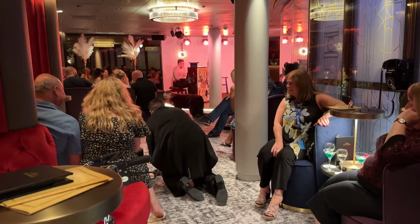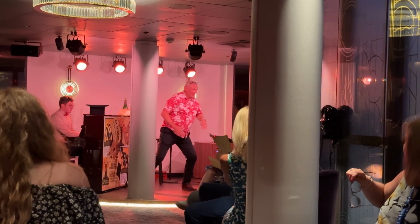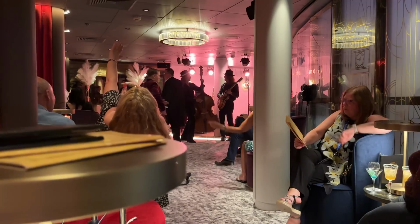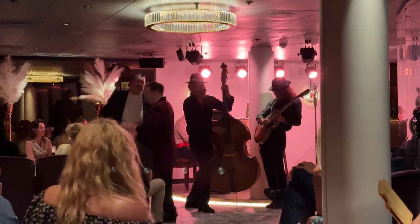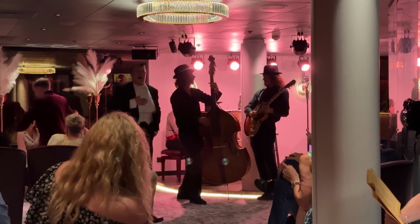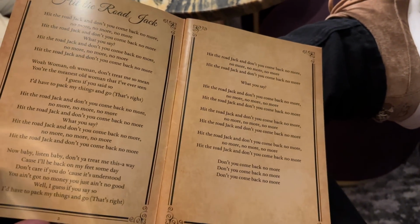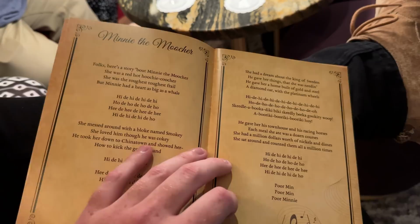I don't think she knew what was going on. You have to be prepared to sort of take part. They don't make you do anything that you're going to really humiliate yourself with, so by all means, don't let it put you off. There's a songbook on your table, so you might be singing. And obviously there's music, so you might be dancing.